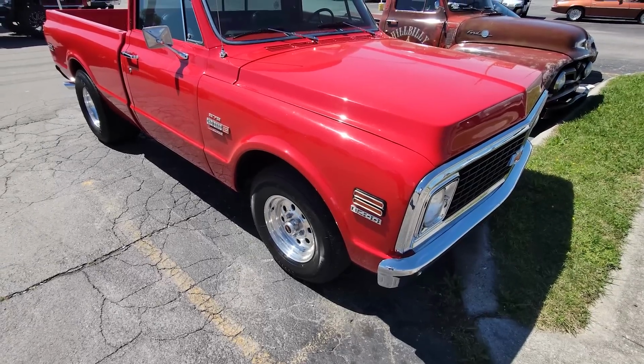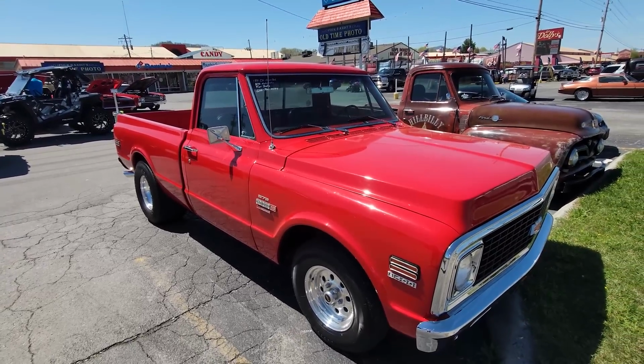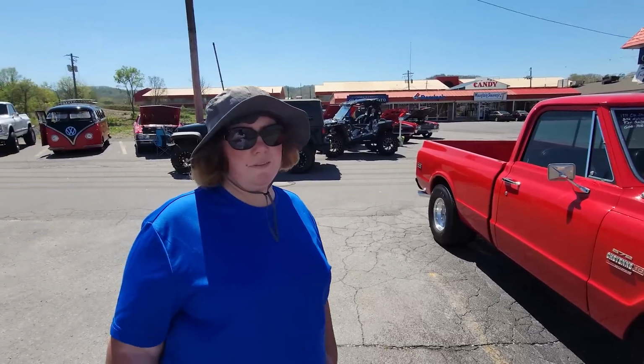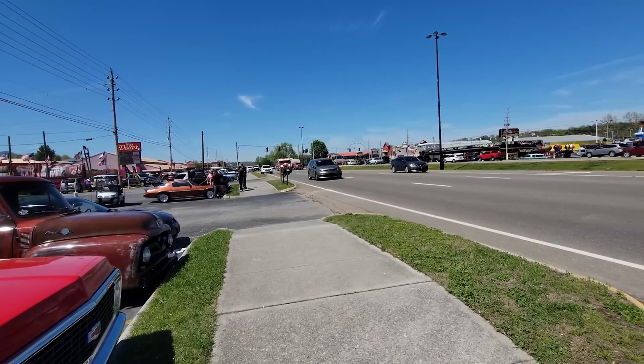Yeah, so the 1971 C10 short bed. It's got a 572 in her. That's a lot of motor for that Cheyenne. I bet you it's really fun to drive. And here comes the Pigeon Forge Fire Department.